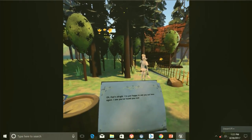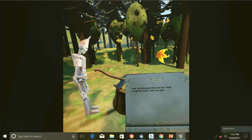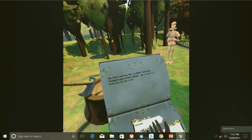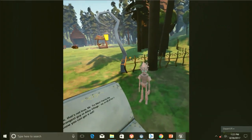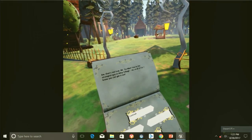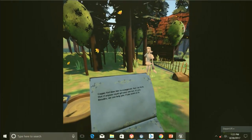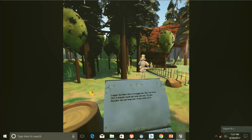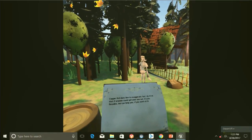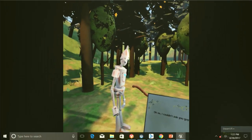Happy to see you out here again. I see you found your axe. Yeah, but what good does that do? I think it might be stuck in there for good. Well, that's not true, Mr. Tin Man. You're the strongest guy in Alloy Village. No, in all of Oz. I know you can get it out. I think you're giving me a little too much credit. Copper Kid does like to exaggerate. But I do think that if anyone could get your axe out, it's you. Besides, we can help you if you want us to. Oh no. I couldn't ask you guys to do that.